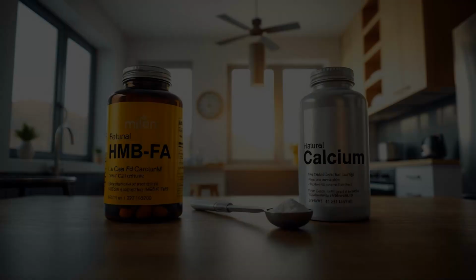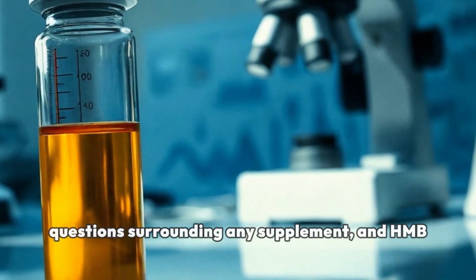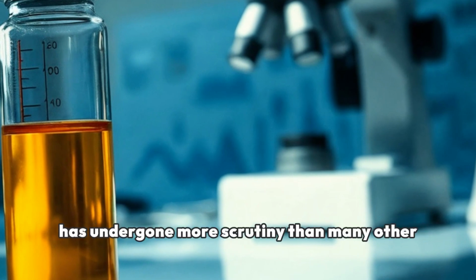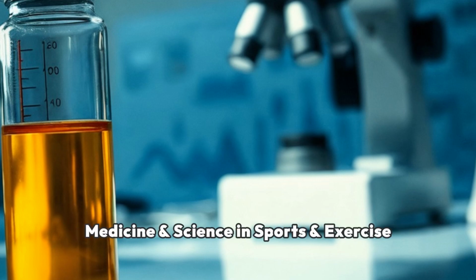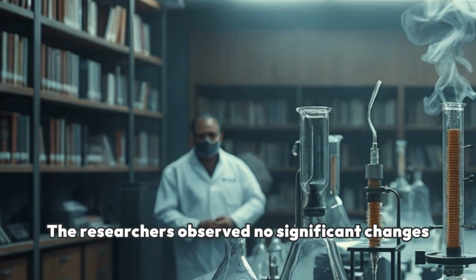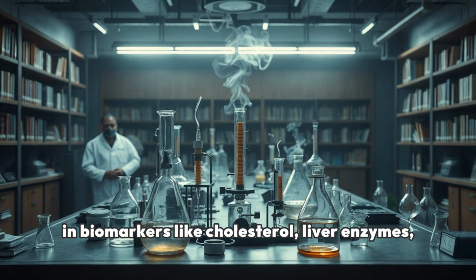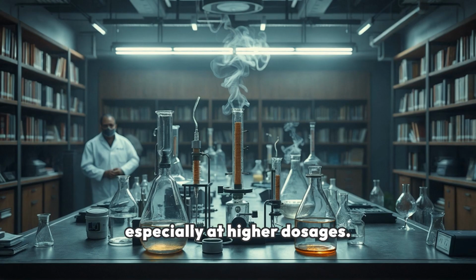Is HMB safe? Safety is one of the most common questions surrounding any supplement, and HMB has undergone more scrutiny than many other ergogenic aids. A notable study published in Medicine and Science in Sports and Exercise administered 6 grams of HMB per day. The researchers observed no significant changes in biomarkers like cholesterol, liver enzymes, kidney function, or blood lipids. That's reassuring, especially at higher dosages.